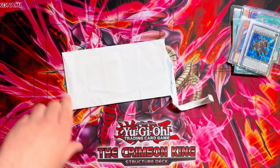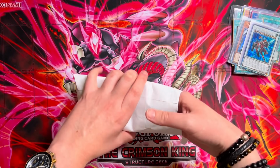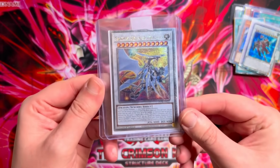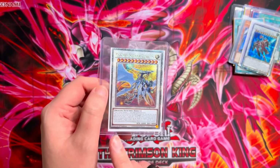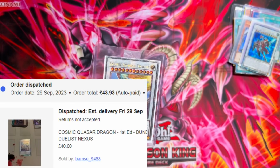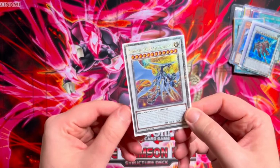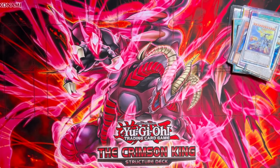Next up, I think this may be the final Duelist Nexus one. I'm not 100% sure. We'll see. But this is the Cosmic Quasar Dragon, but this was like £60 at the time. I won this off an eBay auction for £43.93, including the postage costs. Very cool card because we are the Synchro King, even though we'll never be summoning this. We're locked to Dark Dragon Synchros.